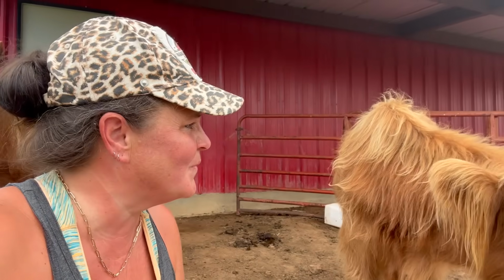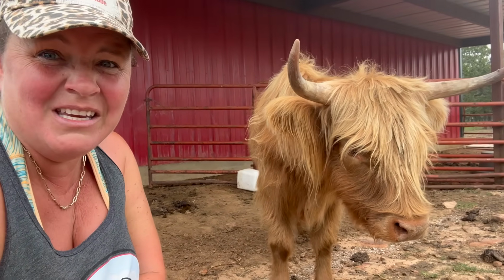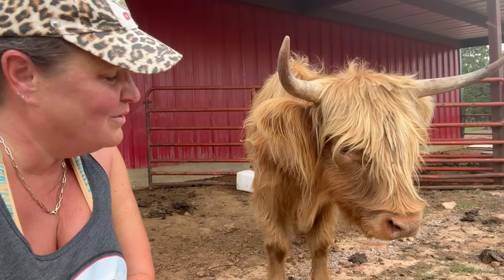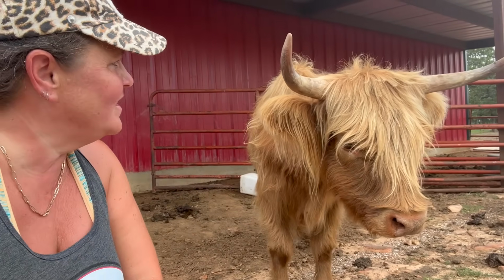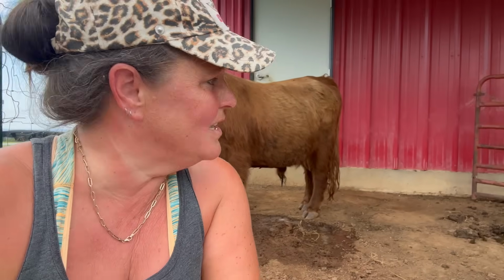She's so small. She turned 2 on February 28th, and she's really tiny, you guys. We were just talking about it yesterday. She's very, very tiny compared to baby cow back there. And he's not that big either.